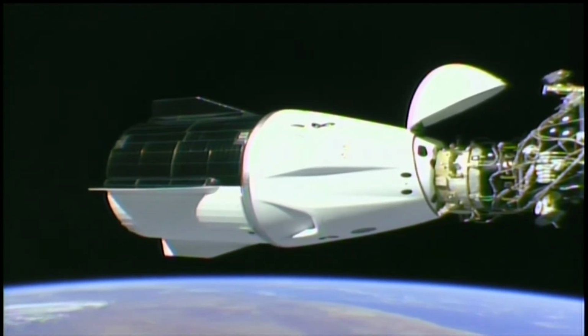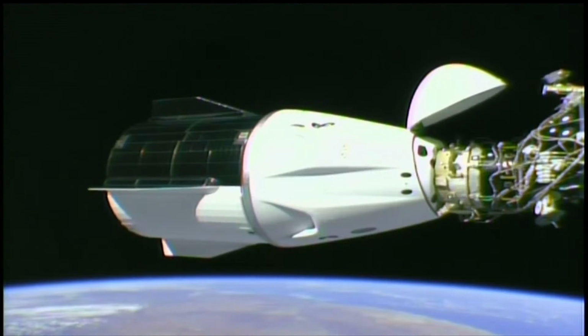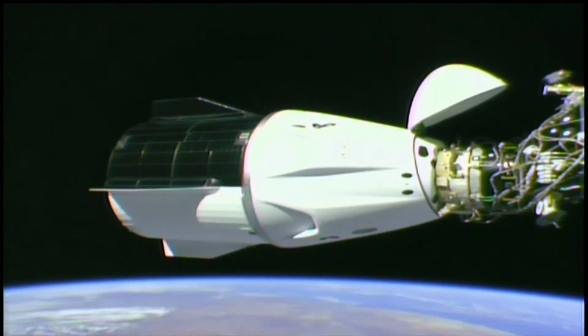Houston Station on the big loop, APAS equalization valve closed at 0752. All right, copy that. Dragon SpaceX on Dragon to ground. If desired, you can reference procedure 4.400 for monitoring vestibule pressurization. That would be section 4.